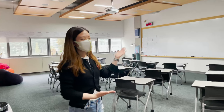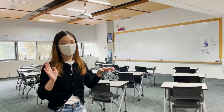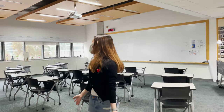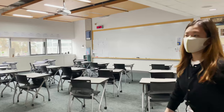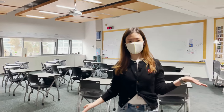Normally, the seats weren't like this before COVID, but we had to place them like this with numbers because of COVID-19 protocols. And yeah, this is how almost all classrooms look like, with a carpet floor. And now we're gonna be heading to a science classroom, which looks different from every other classroom.